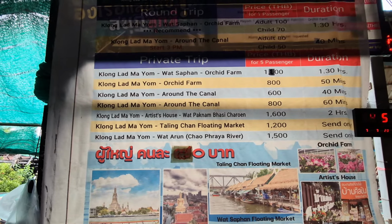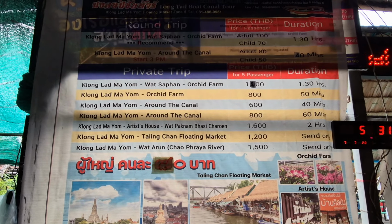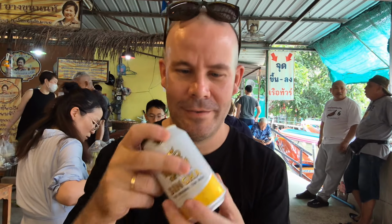Your options of trips are you can go to the Market on the boat, you can go to the orchid farm, and also you can just take a trip which drives around the Klongs just to see what it's like around here. We're doing that one, 100 baht each. Let's go. Don't forget your road beers.